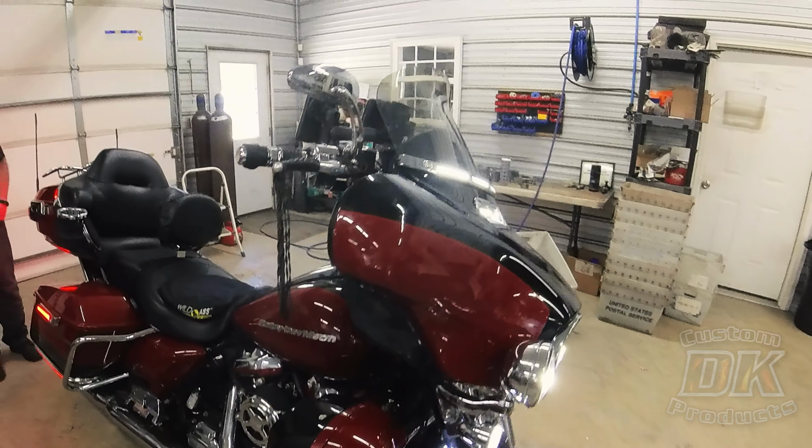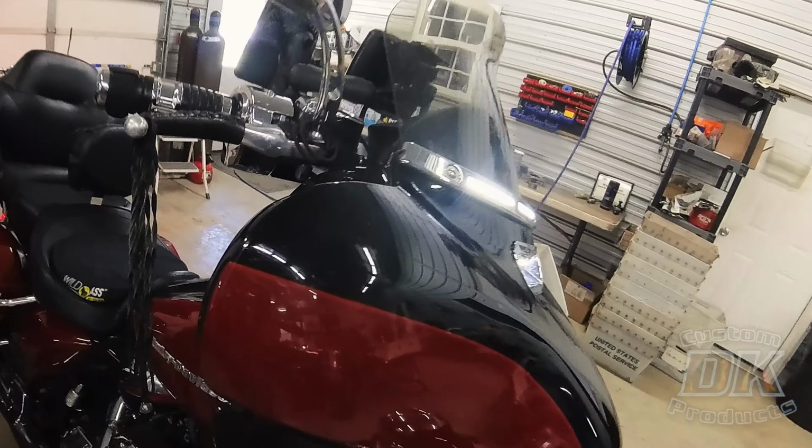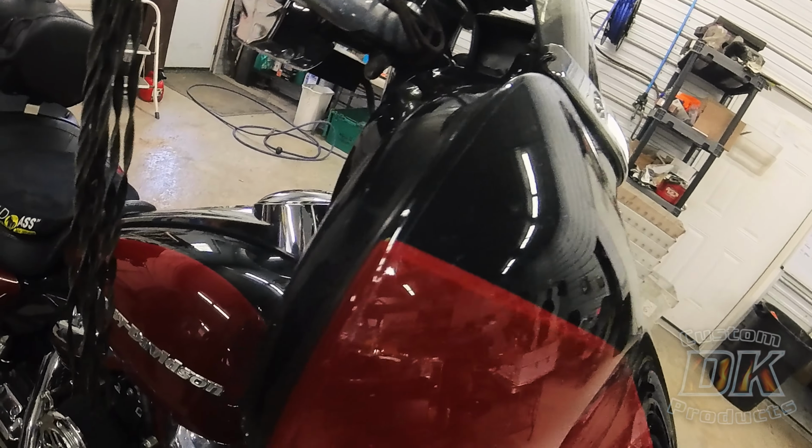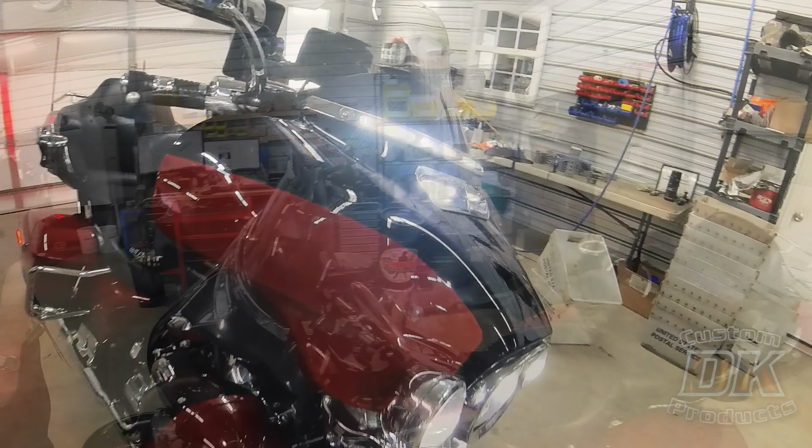Plus, I had the bike wrapped in Lumar, so if I get a rock ding, all you got to do is pull it in the sun, and the sun heals any damage. Keeps the bike looking brand new.